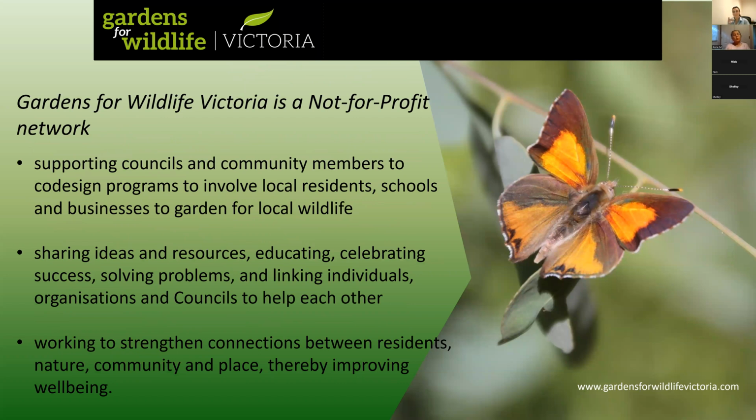So Gardens for Wildlife is a not-for-profit network supporting councils and community members to co-design programs to involve local residents, schools and businesses to garden for local wildlife. Unlike other council service-driven models, this is a model where the community actually gets involved as well and helps to not just design the program, but also deliver it. And that's the empowering element of it for the community: sharing ideas and resources, educating, celebrating success, solving problems, and linking individuals, organizations and councils to help each other. Working to strengthen connections between residents, nature, community, and place, and thereby improving well-being.